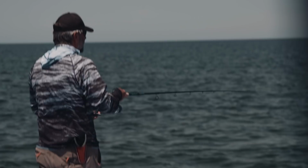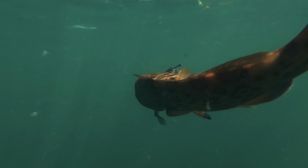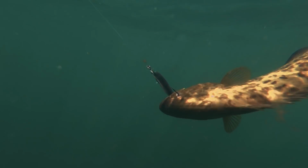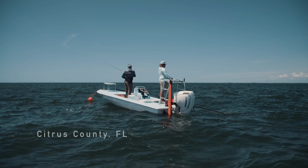In our area, in the 6 to 20 feet range, 99.9% of the fish that we catch are gag grouper. It's a little bit too shallow for the reds and blacks to get in. In the Keys, you'll see that a little bit, but up here we just don't get them like they do down there. So basically our main target is gag grouper.